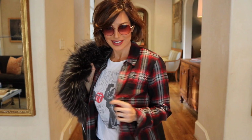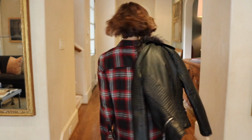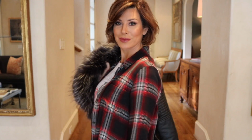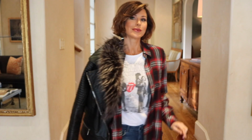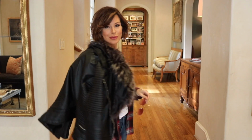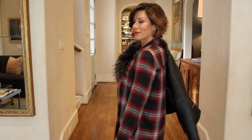So again, lots of layers. Flannel instead of a plaid jacket or a skirt, but I've had these pieces for quite a while and I love them. I wear them season after season, and I just think it's so cute when you pile things on, and it somehow looks all pulled together and inspired by fashion, and I think it's just a neat way of being casual but yet stylish.